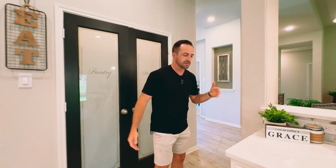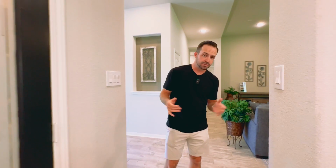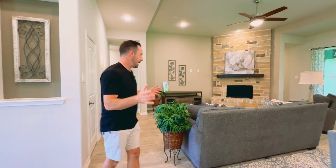Now, this is one of their smaller homes. They actually start around 1,800 square feet, and they're gonna go all the way up a little bit bigger than next door to 3,200 square feet. So you're gonna have plenty of different options when it comes to that.